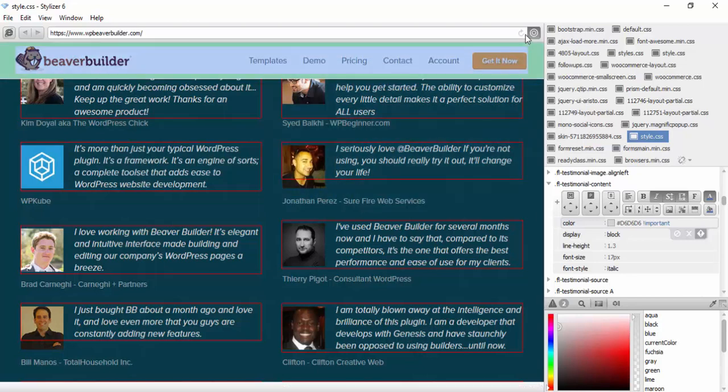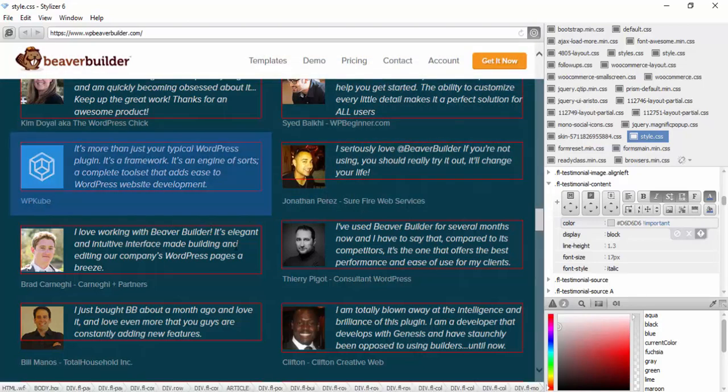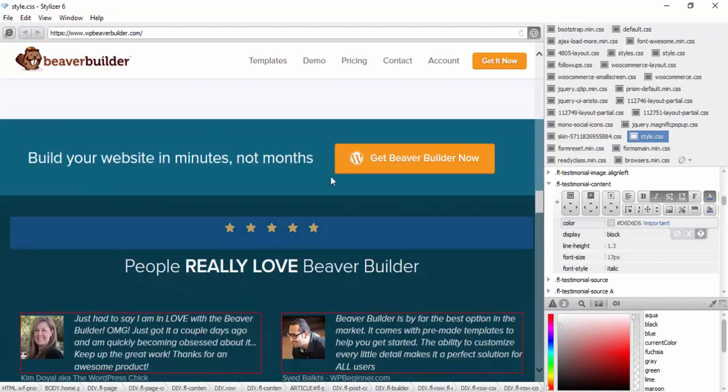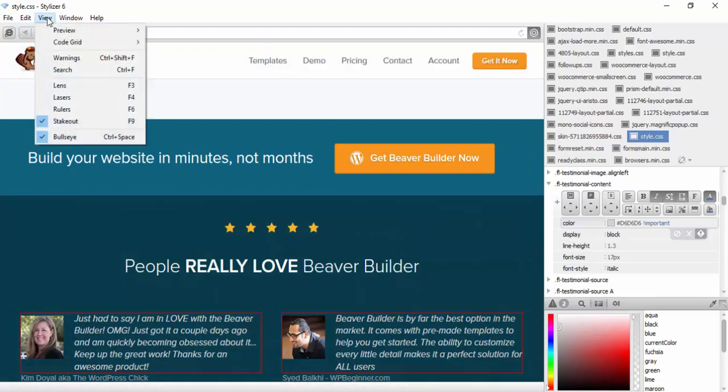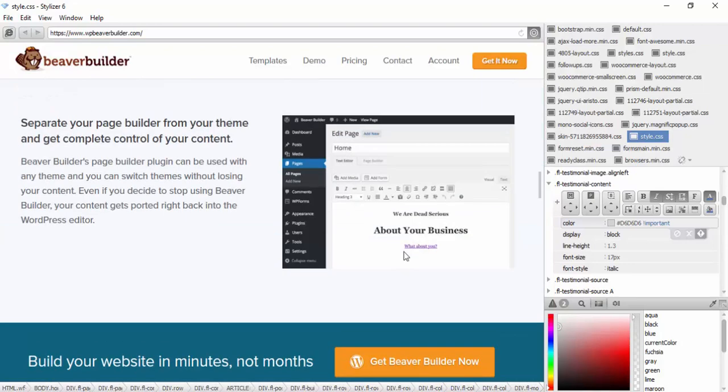It's in a few places. This thing is the bullseye as well. So I use the space bar. That's how I find stuff. So you can find your selectors and you can go around with this. I'm going to turn off Stakeout for the moment. But between those two, it can help you identify things.